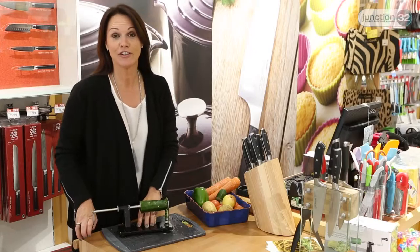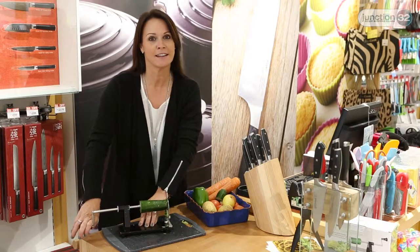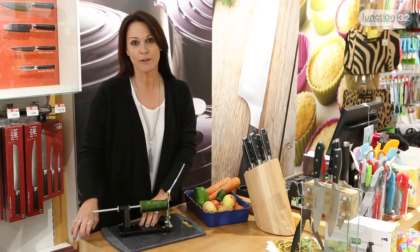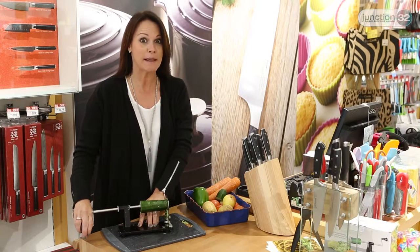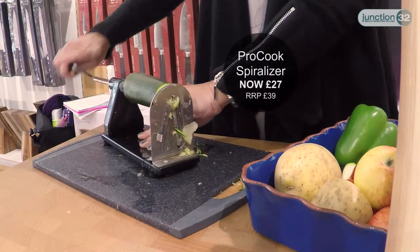Another great accessory to have in your kitchen is definitely a spiralizer. It's a great way to get your kids to eat fruit and veg. You can spiralize everything. And also, it's a really good replacement for pasta. You can make courgette spaghetti.